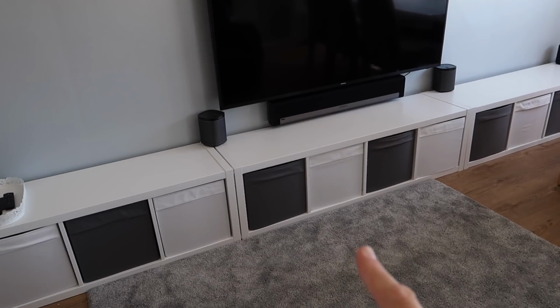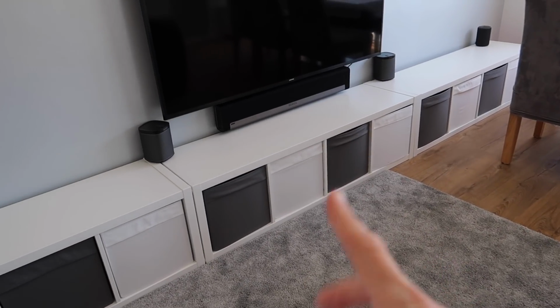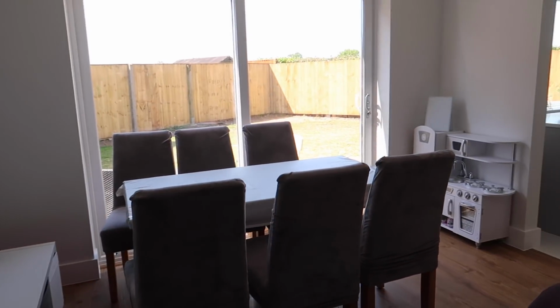They're the same boxes as we've got in other rooms of the house. We can swap the toys around. We do like to practice a bit of toy rotation, so when they're getting bored of one set of toys, we just swap them around with another box that they can't access as easily and they feel like they've got new toys. So this is where we're at the moment.